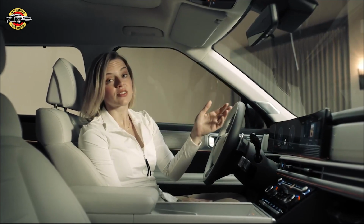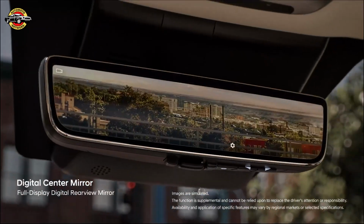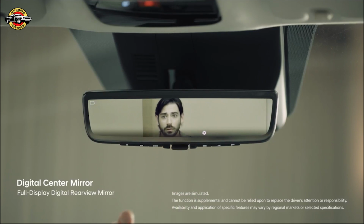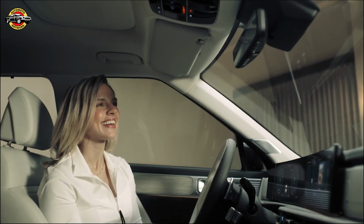No matter how dark it is or how much stuff I have in the back, I can easily see what's going on through the screen. All I have to do is press a button and voila! Benjamin? What are you doing back there? Hurry up and come back.